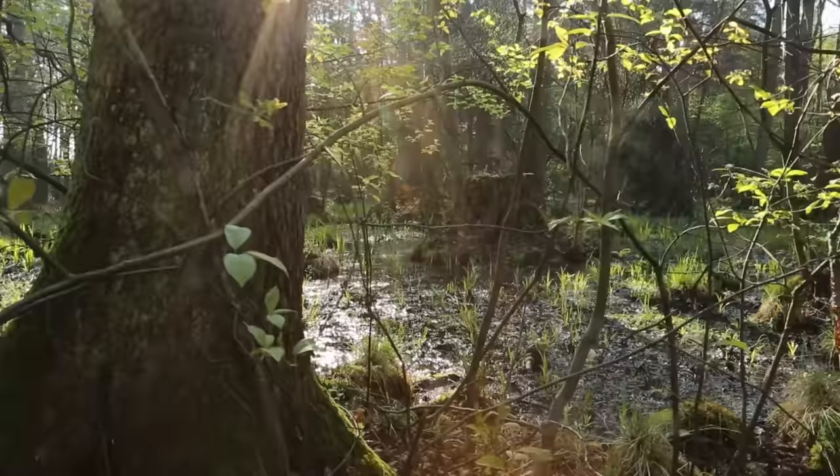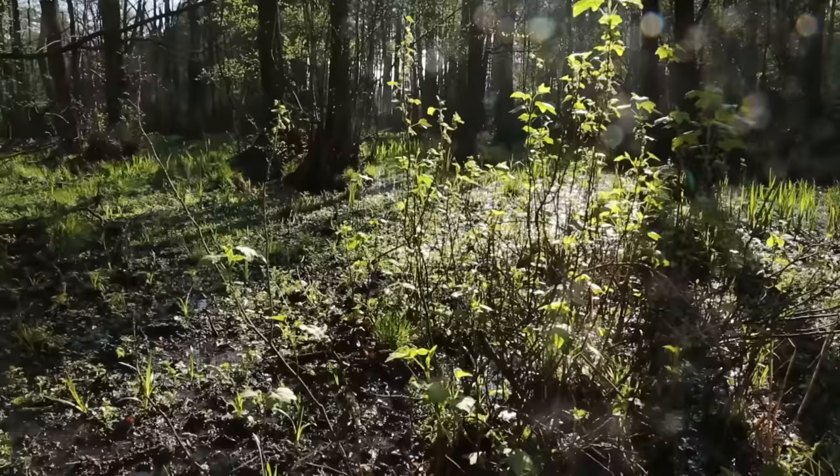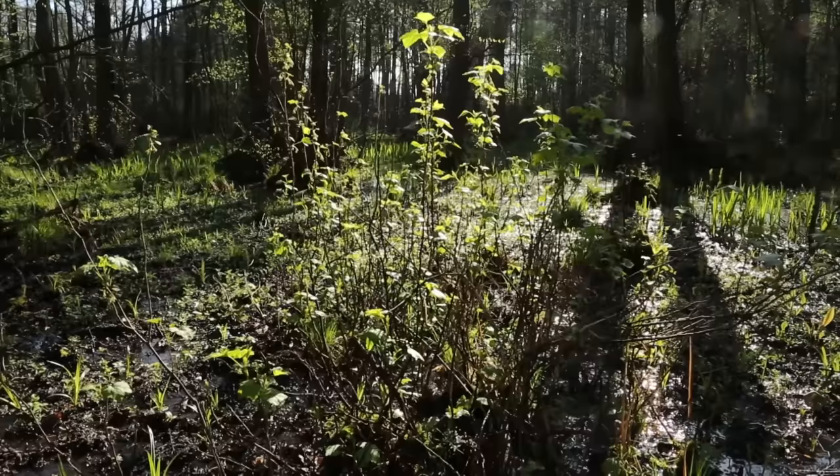A very rich life develops on clumps. Many species are also found in other types of forests. They are often accompanied by shrubs such as the bird cherry and blackcurrant.